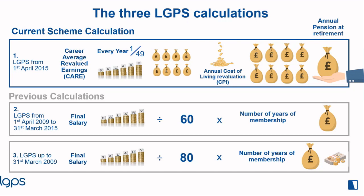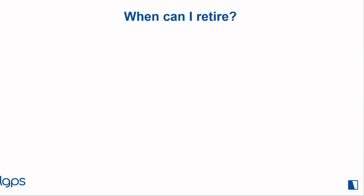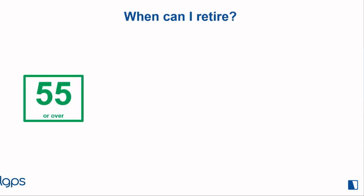Now, we also sometimes get asked the question, when exactly are you allowed to retire? So you are able to access your pension as long as you're over the minimum retirement age, which is currently age 55. The latest you can choose to access your pension is age 75. So as long as you're currently between age 55 and 75, you can access your local government pension.